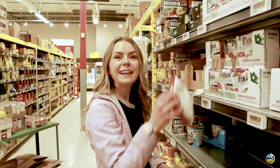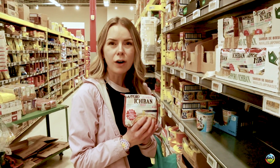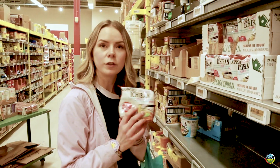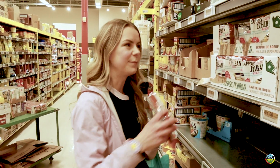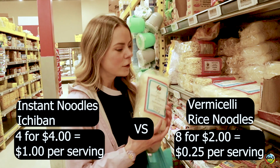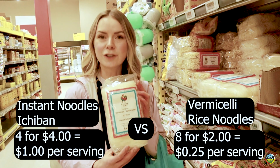Alright, so when it comes to instant noodles, these can be some products for quick and easy meals where all you have to do is add hot water. For this one, the deal is 4 for $4, so that would be $1 per serving. But there are some healthier options that are just as quick and easy. If we head down over here, we can see there's the vermicelli or rice noodles. So there's only going to be $2 for all of this, which could give us 8 servings.